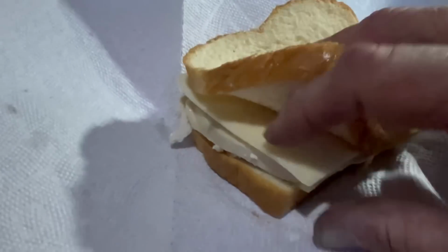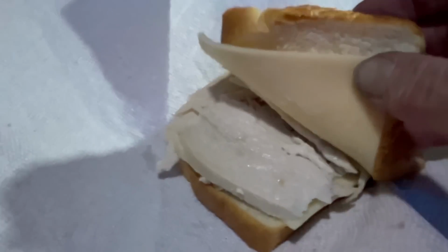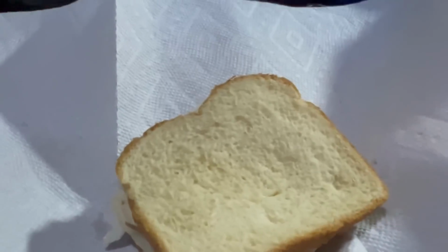So, in the meantime, since we got to kill another 15 minutes, I made myself one of my leftover turkey sandwiches, baby, yeah. Whole wheat bread. See, you got the Swiss cheese and the turkey down there. Beautiful thing.